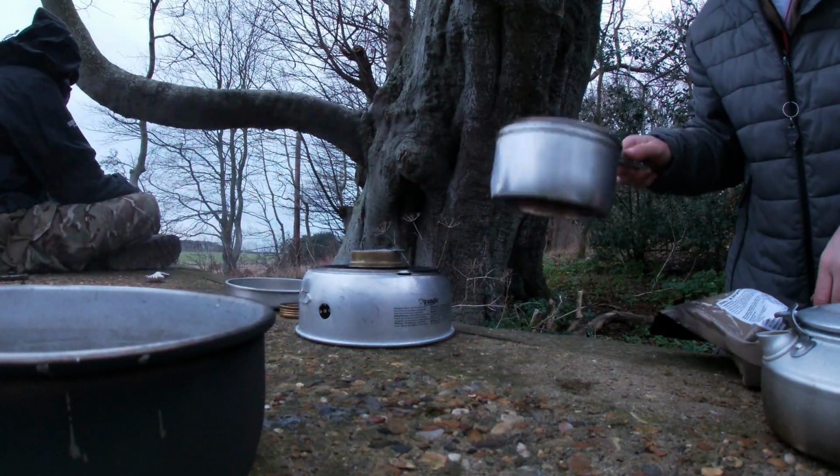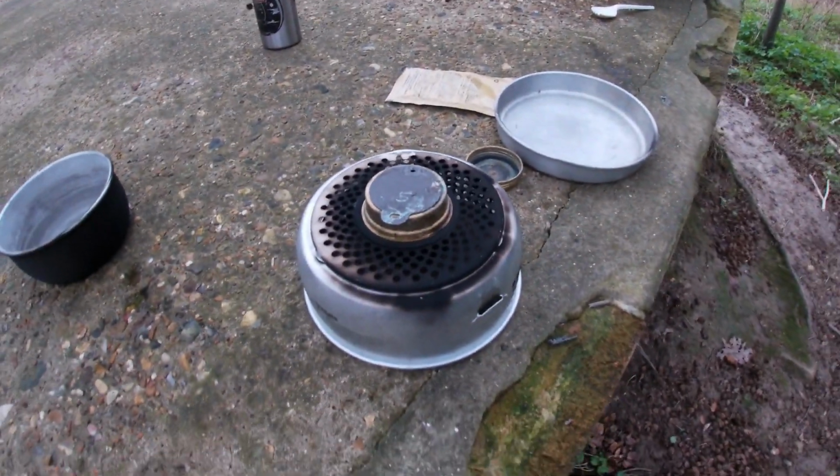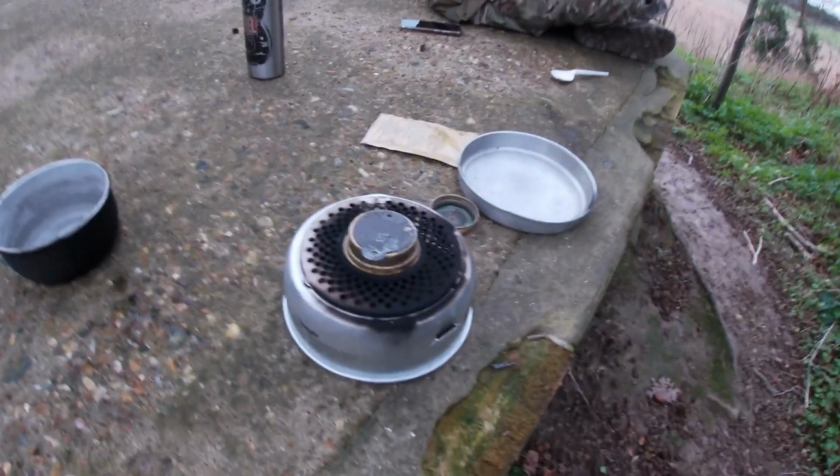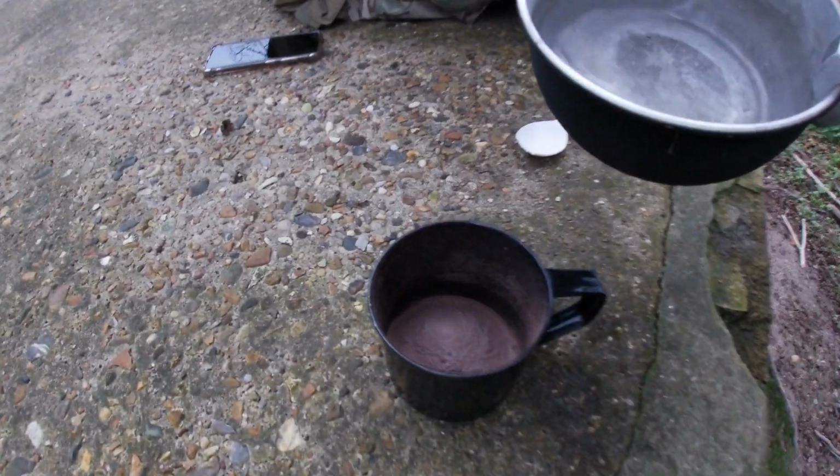Here we go. All good. That's what I like about these things. When they get a bit out of hand, you just bung that on top of it and it goes off. Hot chocolate.